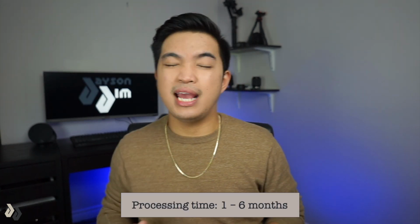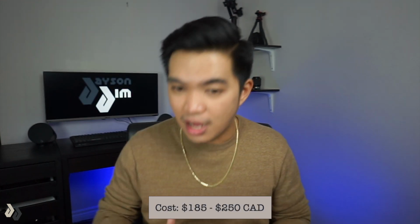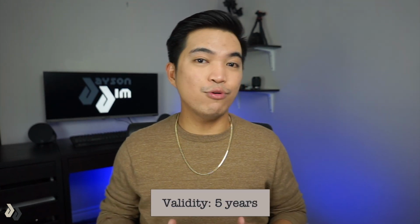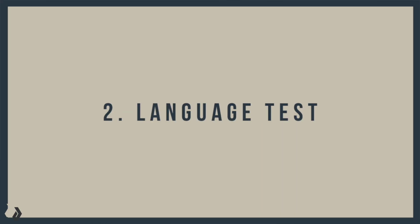So the processing time and cost may vary from organization to organization, but the estimation is from 1 to 6 months, and it ranges roughly from 185 Canadian dollars to 250 Canadian dollars. And take note, the validity of this report is for 5 years. Alright, so the second important requirement is the language test.